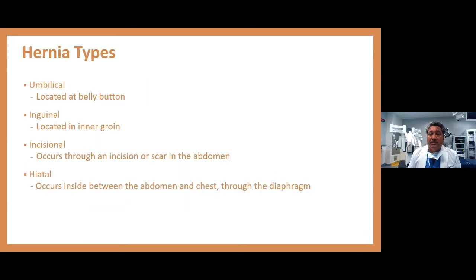So then we need to talk about the types of hernias. We have to make a differentiation here between abdominal wall hernias and hiatal hernias. The abdominal wall hernias get their name from the location where the hernia is originating. One of them would be the umbilical hernia, which arises in the belly button. Then the other ones are called inguinal hernias, which are localized in the groin region. Then we have incisional hernias, which are protrusions that come through a previous incision, so a previous surgery that you had in the past.